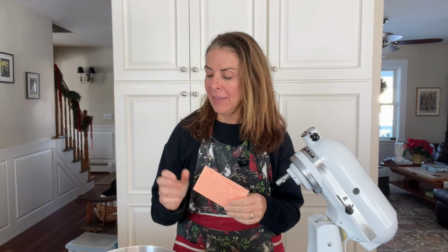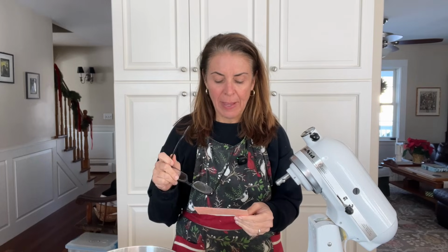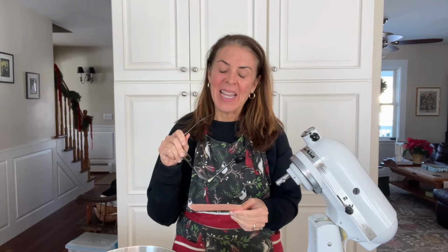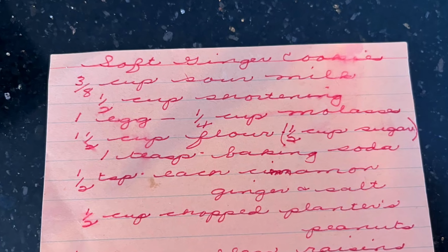And I had so many nice comments about the recipes and wanting to share more. So I'm excited today to make some of her molasses cookies. I actually had one person ask to see her handwriting. So I'm gonna include an up-close clip of this recipe card. The reason is I mentioned that she had beautiful handwriting, that she was a lefty. So you'll get to see it.